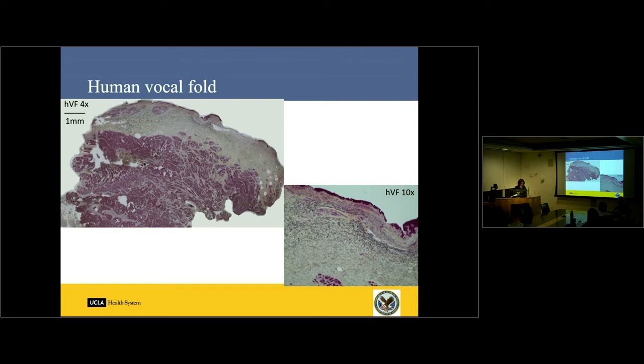So to look more at what goes into those properties, here's a human vocal fold. This is stained in a pentachrome stain, which here at the 10x view is staining elastic fibers black. The collagen fibers are stained in a saffron yellow. So first of all, we see that there's a lot of muscle underlying just this very small area of vocal fold mucosa. This is about 1 millimeter or 2 millimeters thick. And that's great for trying to replace this tissue, because it means it's small enough that you don't need to have blood vessels. So that's a real advantage.